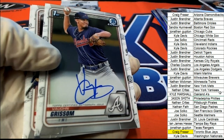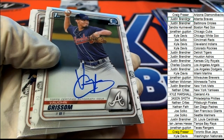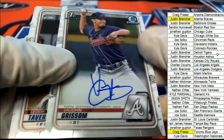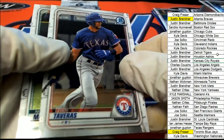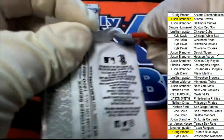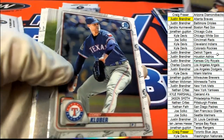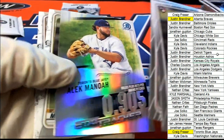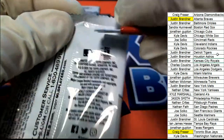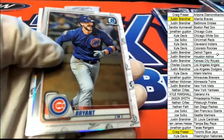And our second hit is a Braves hit for Justin, a Vaughn Grissom. Justin B. pulling one down with the Braves. Nice Justin Dunn for the Mariners.